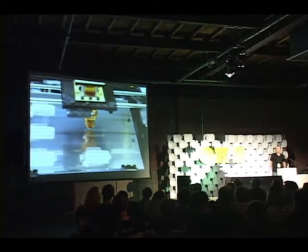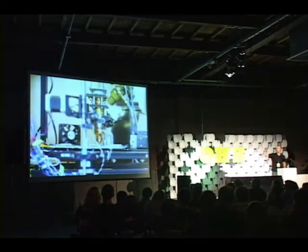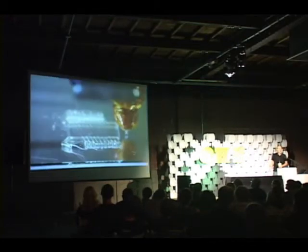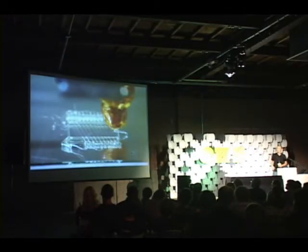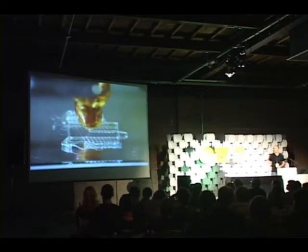So this is how it works. We're using a RepRap 3D printer. We've modified the design, made the extruder able to extrude this molten sugar. This is how it works. We're building up this wall. This extruder design that we made, we modified it, we put it all back on Thingiverse, it's on GitHub. You can download it and try it today.